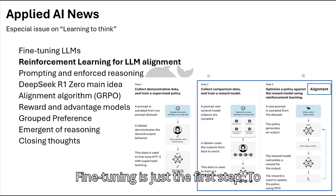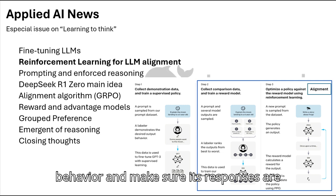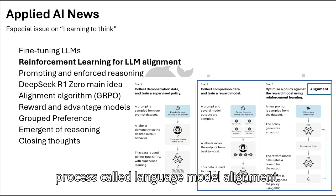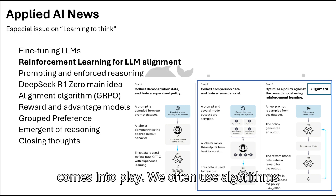Fine-tuning is just the first step. To further refine the model's functional behavior and make sure its responses are not just correct but also helpful, we need to align it with our preferences, a process called language model alignment. This is where reinforcement learning comes into play.